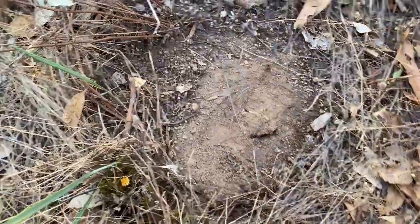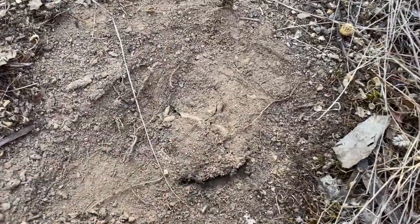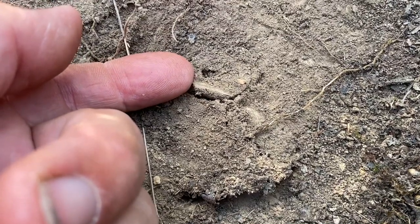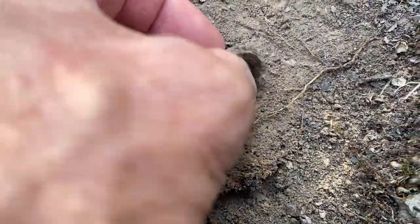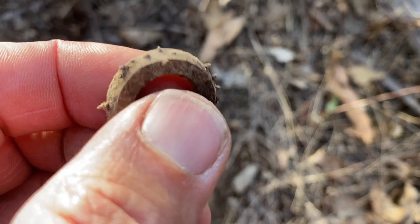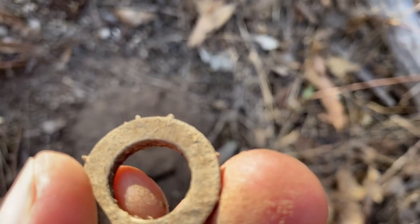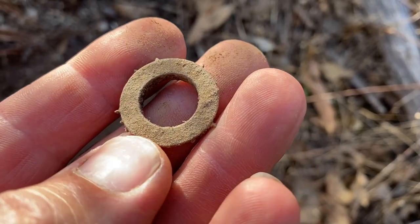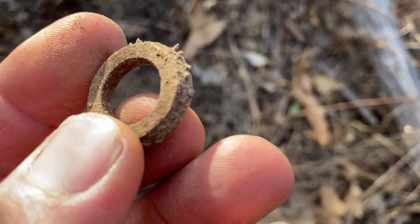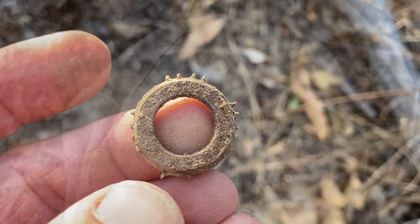Nice. I've cleaned it off. I've just put my digger in. I've just broken and lifted it up. Is it a washer or is it a coin? Oh, there's a bloody hole in it. Oh, look at the spiky bits on it. Don't know what that is. Yeah, very interesting. It's tapered. Tapered with spikes. First one of those I found. All right, we'll keep going.